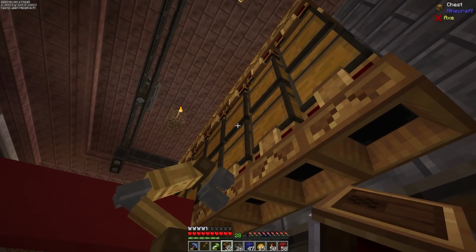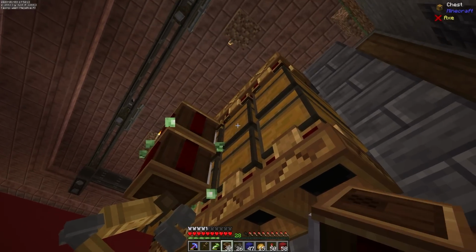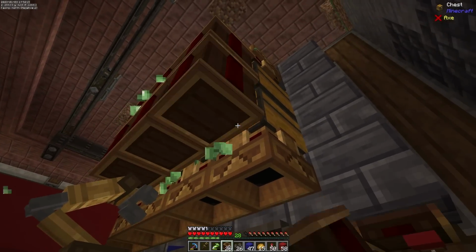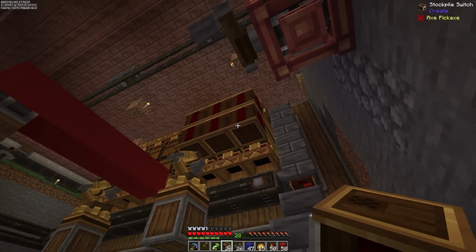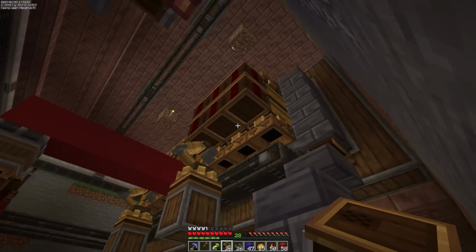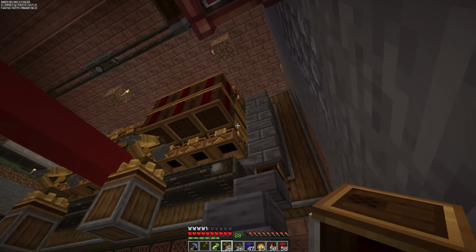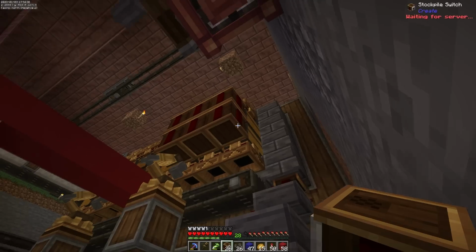It gets even better. I can put stockpile switches on the back of these storage chests here, okay? And they can monitor what is in the chest there. Now, admittedly, I can probably only monitor like one item. I'm not sure if filters work or not. I got to experiment with that. But, you know, say that double chest has whatever, small cogs in it, right? And I can monitor those.